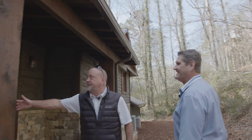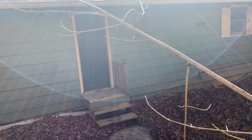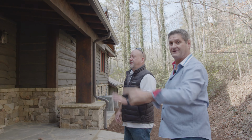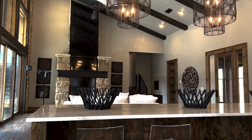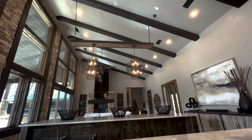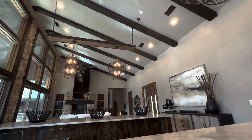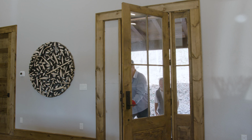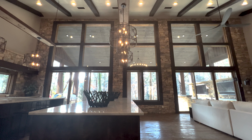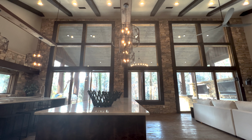And from what it was, wasn't the garage door right here? Yeah, you came in through the garage door to get into the house, and that was right here. Step up into what was the kitchen, correct? Unreal. It's all been blown out. Well, come on in. Oh my goodness, Terry. This is unreal. Unbelievable.